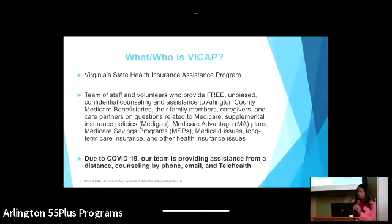Because this area is filled with a lot of folks who are still working, federal retirees, we have a lot of individuals who contact us to try to gain more information about the coordination of benefits. Due to COVID-19, we're providing a lot of assistance from a distance, but however, we are here today offering some in-person support as well.